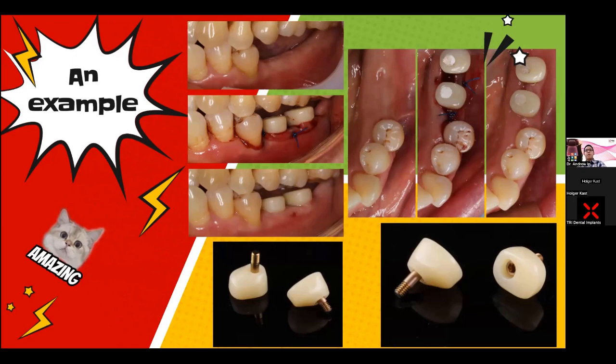Okay. And of course, you can see on the right-hand side, that's after suture removal at 2 weeks. Right. So very easy to use. Fantastic. As I said, I printed them out in Crown Tech just in case the bite is a bit too much, I can quickly adjust it chairside. It's no big drama.